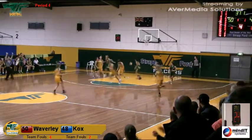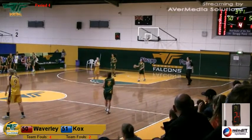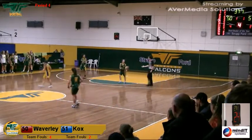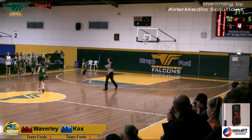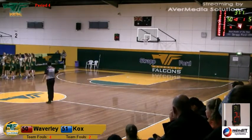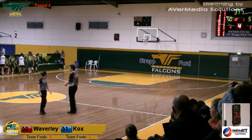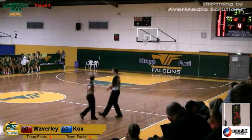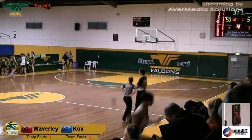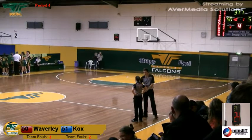And there's 3 points. As the Falcons take a timeout. That was always going to be on. Falcons going back into a zone there. The zone didn't move. It left it open there. And the Knox girls can actually shoot. They can actually shoot. So a good effort there.